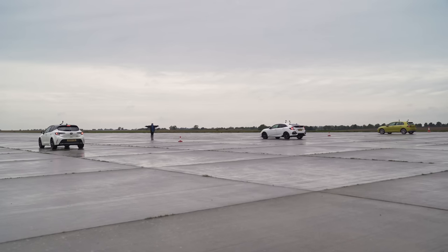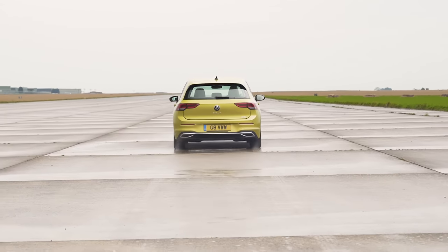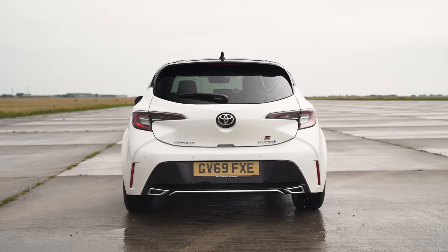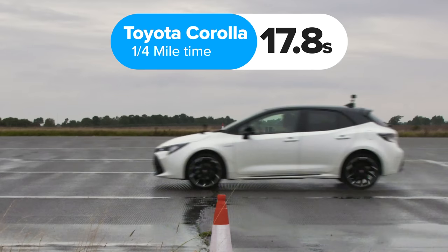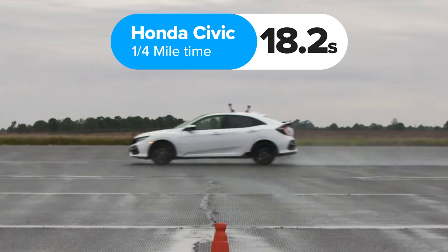So then, what exactly happened? Well, once the VW got a good start, it completed the standing quarter mile in 16.2 seconds. The Toyota came second, crossing the line in 17.8 seconds, and the Honda was last in 18.2 seconds.